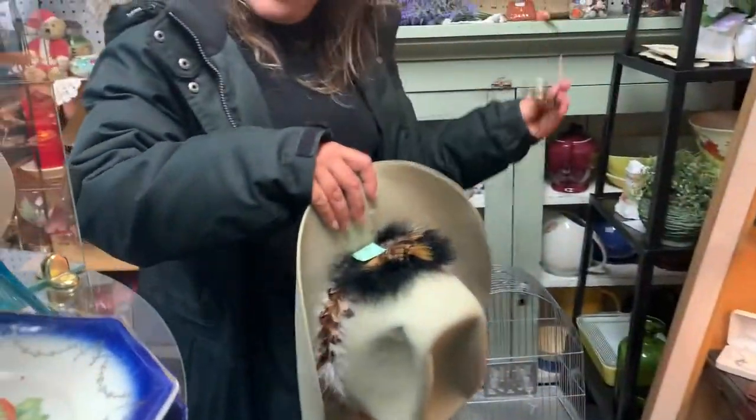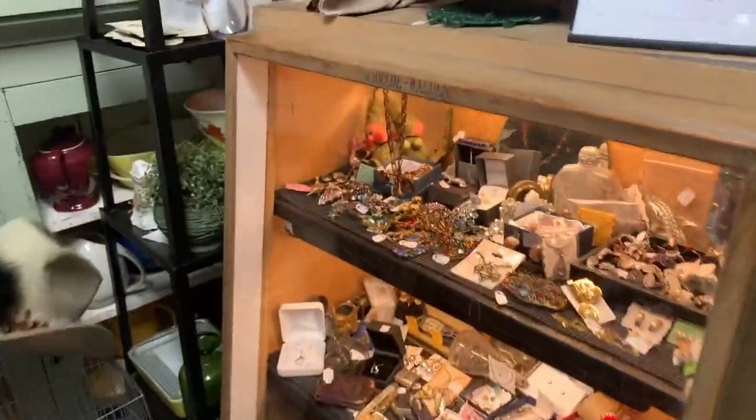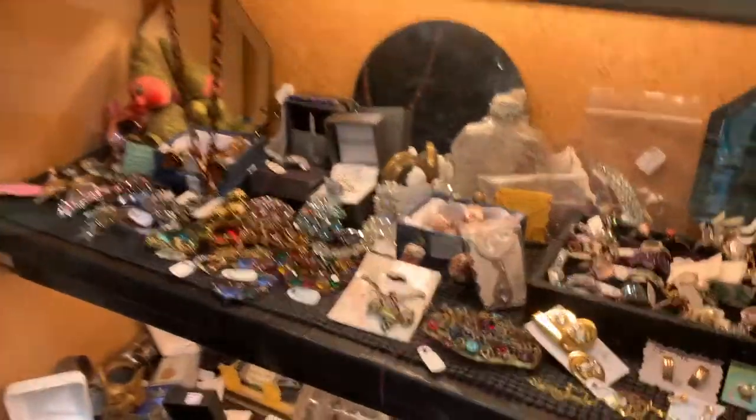Ooh, Allie found a hat. What do you think? Yeah, looking good. You would fit in at the country line dancing festival. That's always fun, country line dancing, huh?